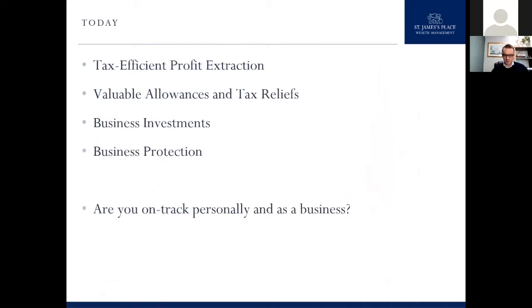Next slide, please. The infamous phrase of Boris Johnson throughout the last 9 months. So what is it that we're going to be looking at? Tax efficient profit extraction for business owners and ways and methods to achieve that. I'm going to give you a run through of all of the valuable financial allowances and tax reliefs that people should or could be using. I'm going to do a little piece on business investments, so actually investments within a corporate structure, and business protection. Ultimately, by running through all of these topics, what I'm hoping to achieve is to pose the question to yourselves: are you on track personally and as a business?